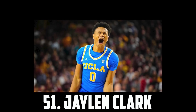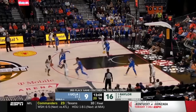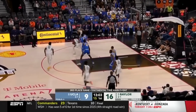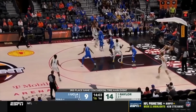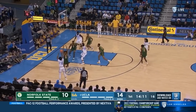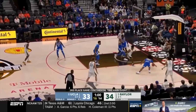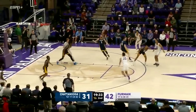Just ahead of him at 51, I have Jalen Clark, the 6'5" junior out of UCLA. Clark is an absolute menace on the defensive end. His hands are incredible, he's strong, and has the ability to defend 1 through 3. He hurt his Achilles towards the end of the year, so wasn't able to show out on the big stage. If he can become even a serviceable offensive player, I really think he'll be a rotation lock, so I have Jalen Clark at 51.